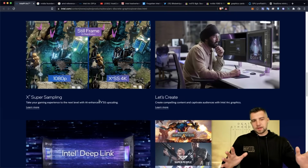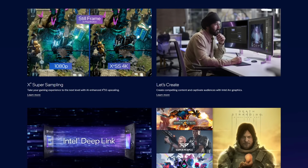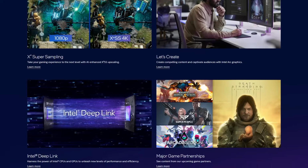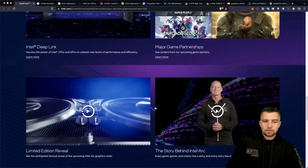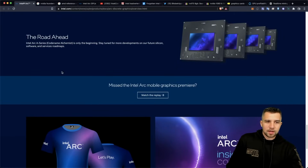So, we look at some specs here. We've got 1080p versus their XeSS 4K still frame, 2x magnification. But it's not just Xe Super Sampling, which Intel boasts as their AI-enhanced upscaling capability. Look, the biggest takeaway here is the simple fact we have another manufacturer jumping in the ring. The Arc A series, codenamed Alchemist, is only the beginning. Future silicon, software, service roadmaps, whatever.